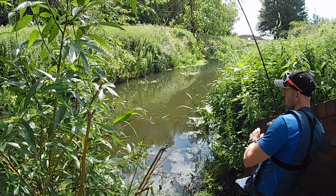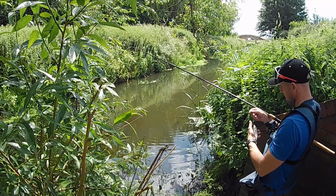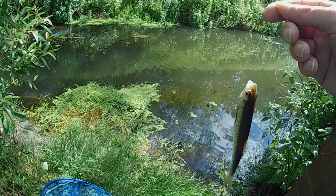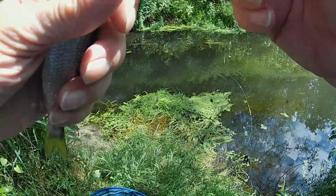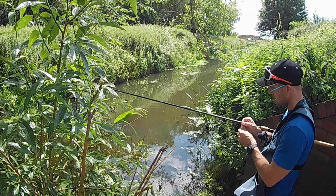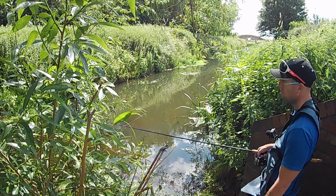Oh yeah, that's a nice dace. Lovely. Not a huge fish by any standard, but quite happy catching them on here. Back he goes. I don't want to move from under the shade of this tree, it's that hot out there. No bite that time through. It's almost like you take a fish out, it spooks the rest of them.